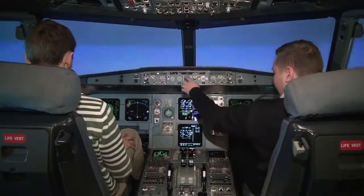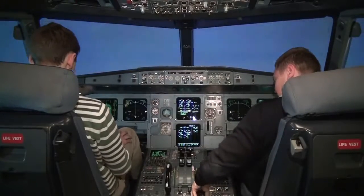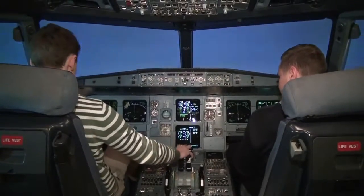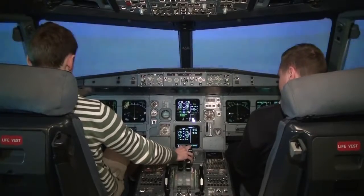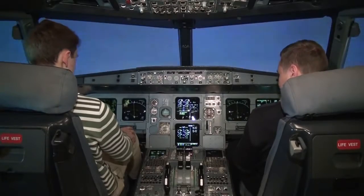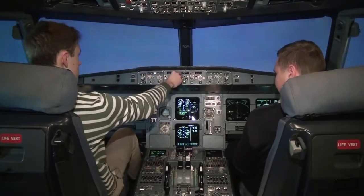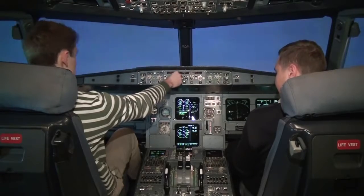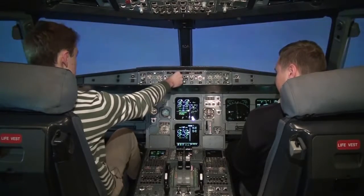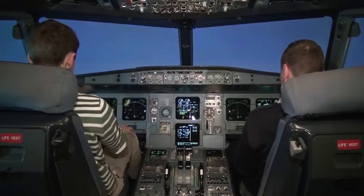Autopilot on. Flaps one. Thrust levers to climb. And we have 2 miles from the VOR, heading 303. Set and check. Okay.